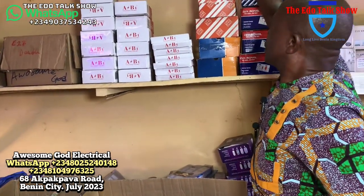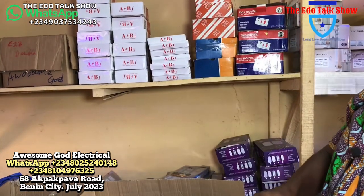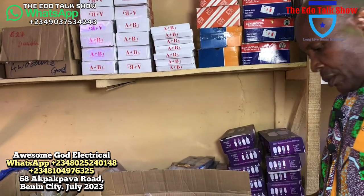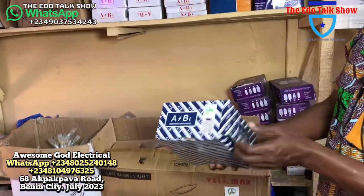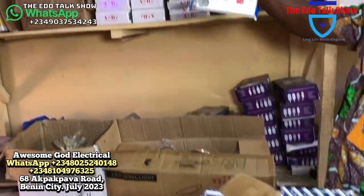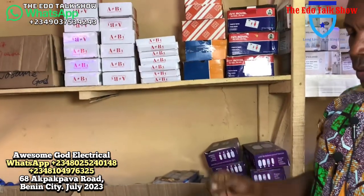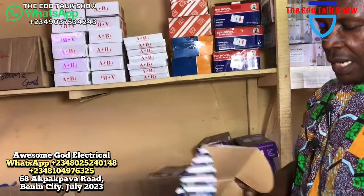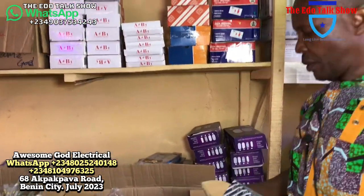The same A and B T, the smaller one, is 3,005. Okay, this is 3,005. And cooker units, the 3x6 and the 6x6, that I've shown you on the A and B T now.